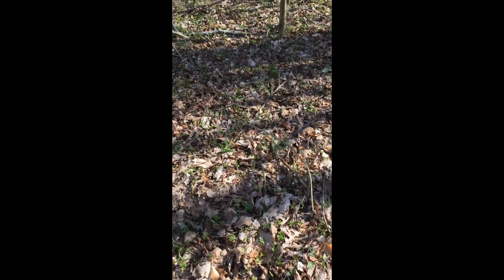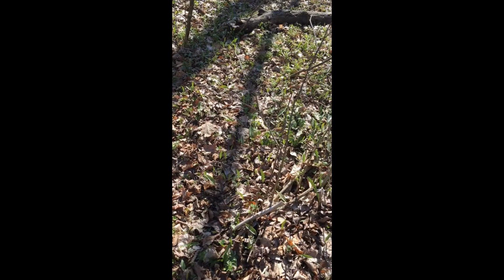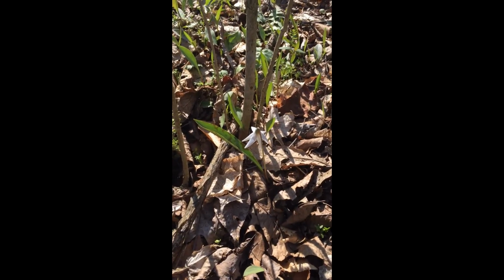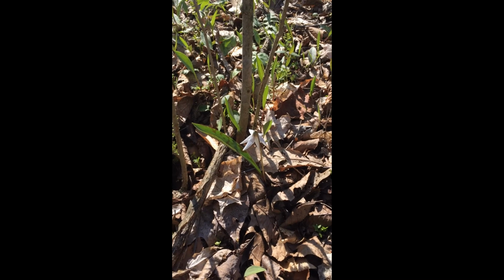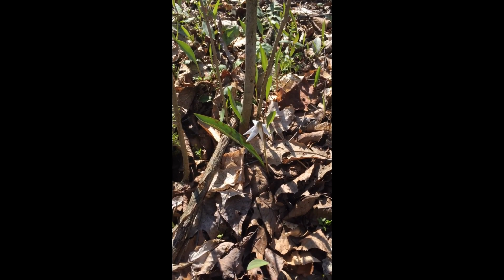We have white trout lilies out. Here's a really nice one coming into bloom right here. And we've seen their counterpart last time, the yellow trout lily. Notice once again the nice downward pointing petals that kind of protect the limited number of pollen that's produced by this individual.